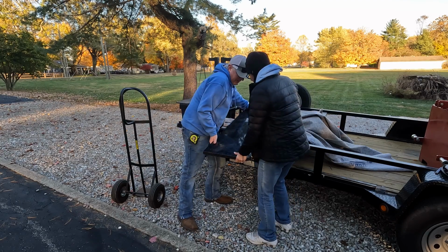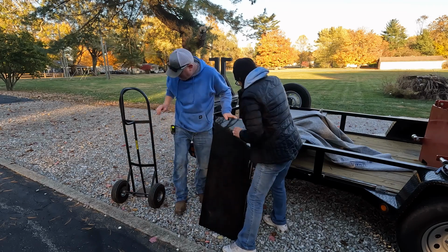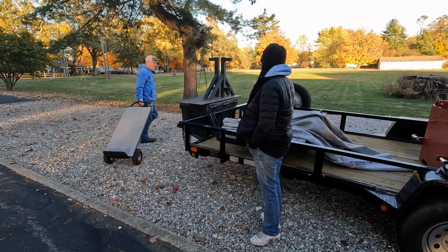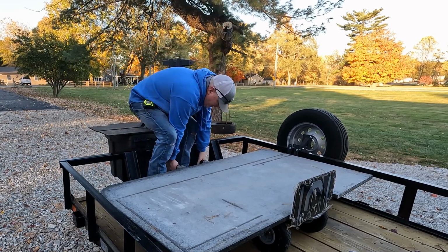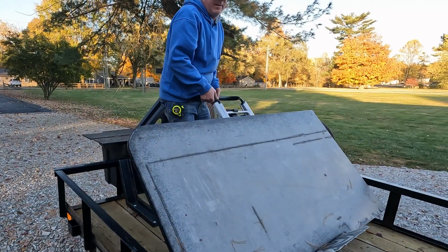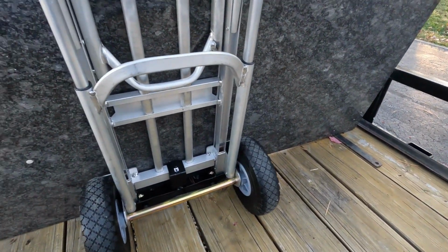Same thing. Tip it up, set it down. Tip it up, set it down. Not as bad as the other one. Okay. Now we can see if we can get this one up. Yeah, there we go. So I got to try to hold this so it don't fall.